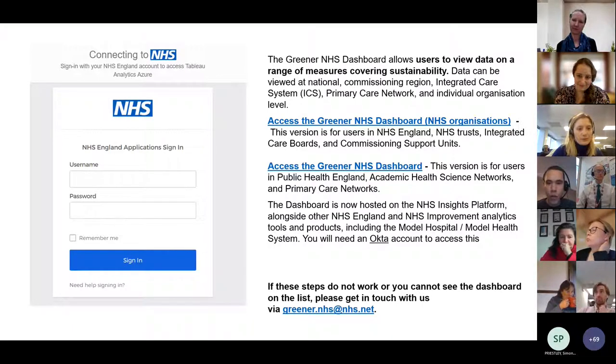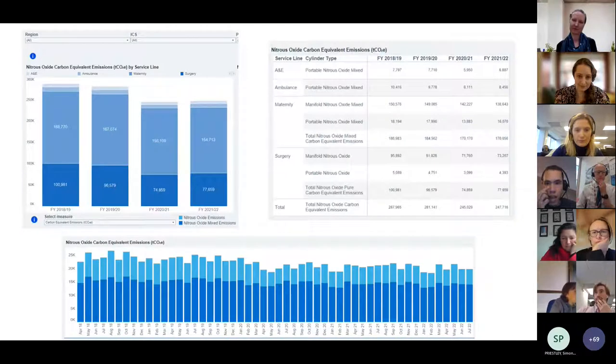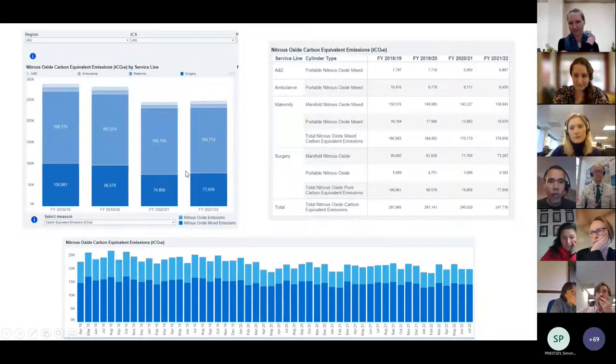So what I'm just going to do is show a few screenshots of it now. These are taken from pages on the Greener NHS dashboard. I won't go into too much detail about the actual numbers here, but give you an overview of what you can find there. In terms of nitrous oxide, you can get breakdowns of the emissions by different service lines. We split it into ambulance, maternity, surgery, and A&E, and then also by whether it's pure nitrous oxide or mixed, and whether it's portable and manifold. So you can get some high level statistics here.